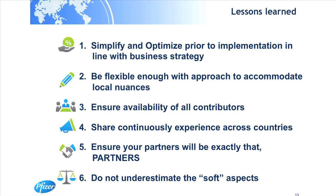Okay, so after implementing this solution across 30 countries, what did we learn? Don't do it again. No. Just kidding. We still have 40 more countries to do, so there's quite a bit more out there that we have to address. But seriously, the first is simplify, simplify, simplify. You've got to clean up your IC plans before you can even consider implementing them into a new tool.